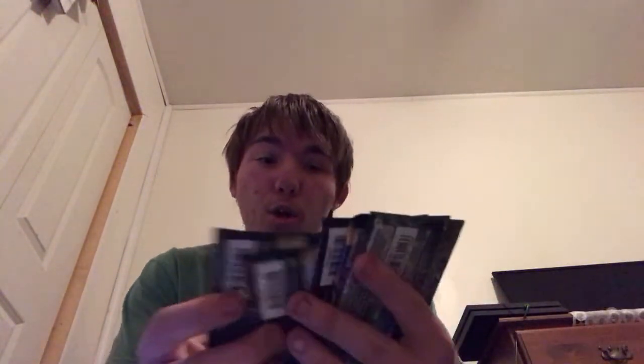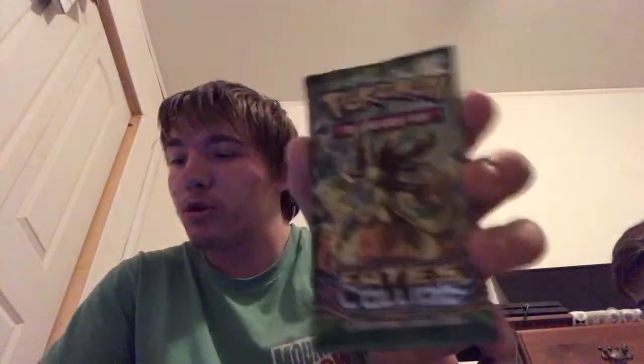I almost put that back in the pile. Don't need it. All right. There you go. We got... Don't touch him. Oh my gosh. One, two, three. We got five packs. Two Darkness Ablaze, one Rebel Clash, a Sun and Moon, and a Fates Collide. That is an older pack. I'm arranging the Pikachu cards. These are your Pokemon cards.